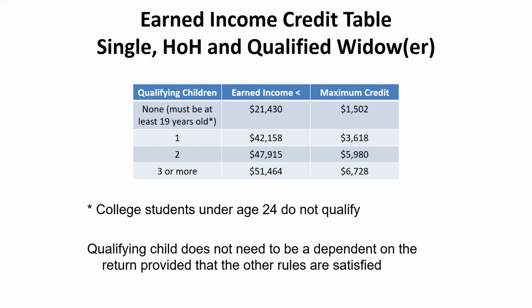So we may be seeing a lot more people filing returns or being eligible for the earned income credit because of those changes: the reduction of the age, the elimination of the older age cap, and also a higher maximum credit. Now, the numbers go up the more children you have. So if you have one child, now you can have earned income up to $42,157. Your maximum credit is a little over $3,600.